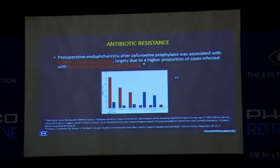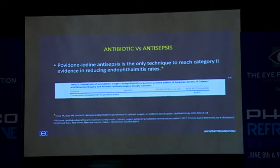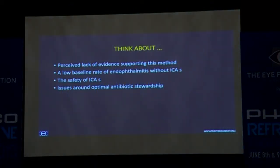When they looked into the microbiology profile of the causative organisms, there has been an increase in the number of Enterobacter species causing endophthalmitis. And this Enterobacter is already resistant to cefuroxime, and these patients are associated with worse visual outcomes. The only level 2 evidence is for povidone iodine, and to the surprise, only 84% of Indian ophthalmologists are using it in the recent AIOS survey. This should be increased.